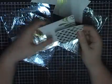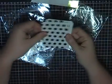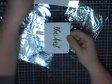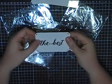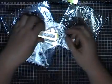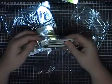Got one with a banner with a swirl on it, a dotty one. Crazy Times. This happened. What's that say? The best. It's a bit hard to read in the shiny light. And that one with the heart. And you get a few little doodads.